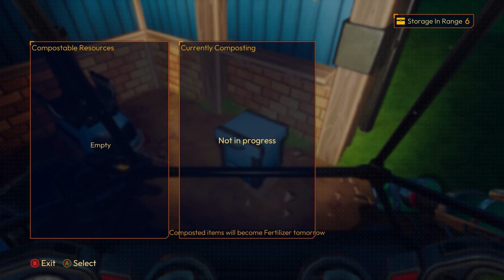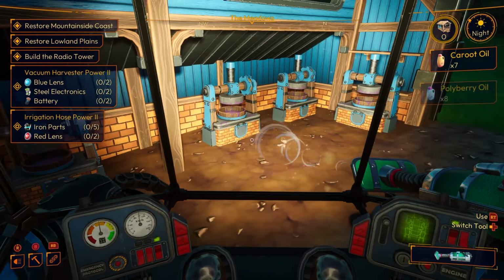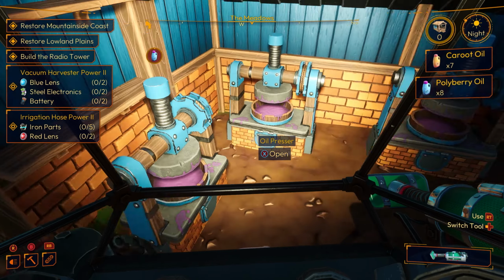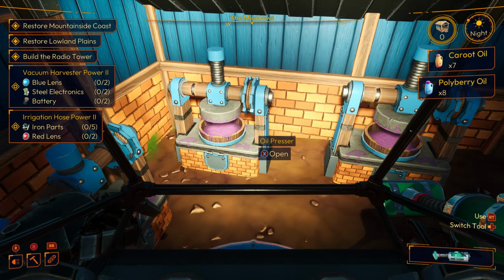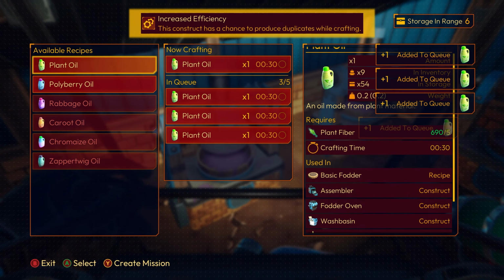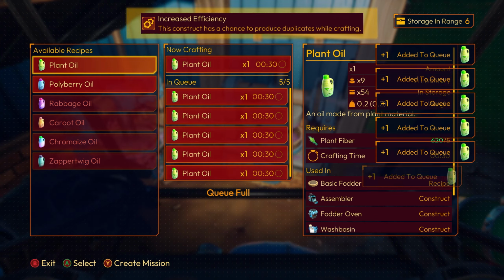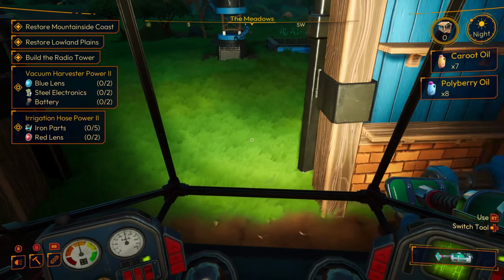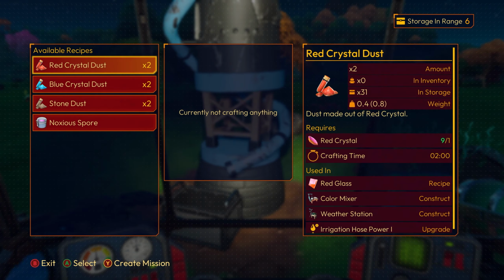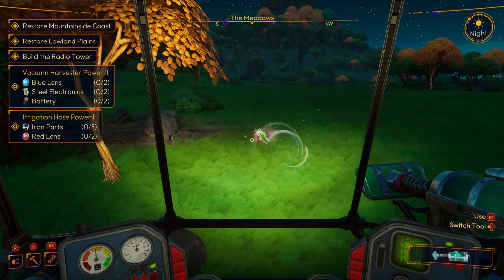And you know what? Oh, we can't use it from storage. Okay. We'll need polyberries in the future, but right now there's a ton of oil we're gonna need, so. Alright. There's that, and then. Oh, I missed a noxious weed.